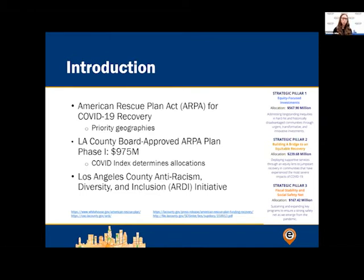The Los Angeles County Board of Supervisors, or simply the board, produced a plan for this phase 1 ARPA spending, which includes almost $1 billion towards the 3 strategic pillars listed on the right. Over 80 projects within 17 county departments are scheduled to receive funding as part of this phase 1.